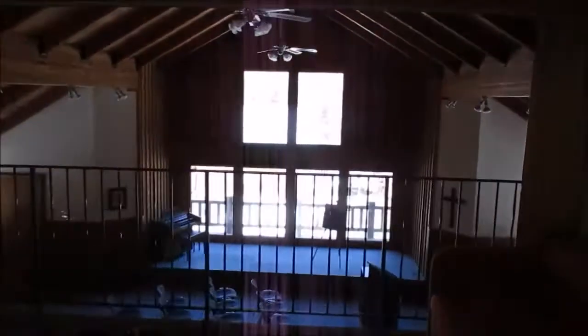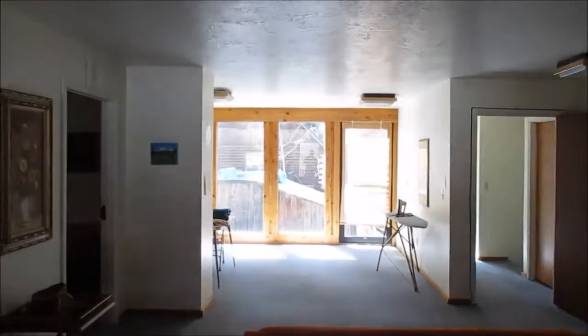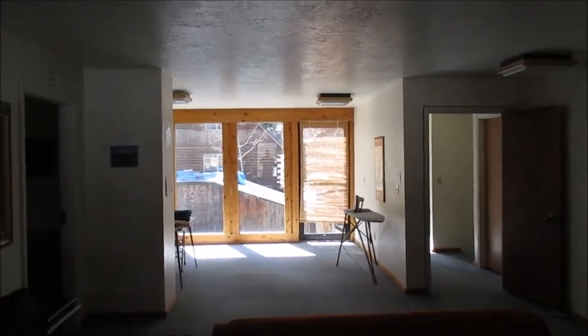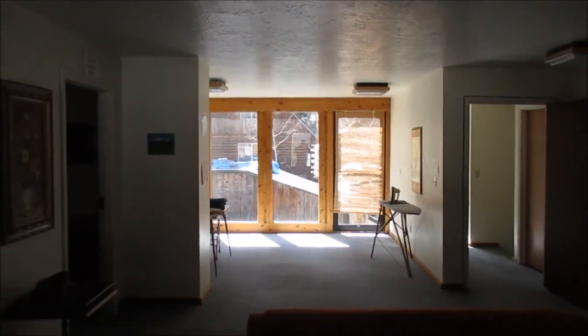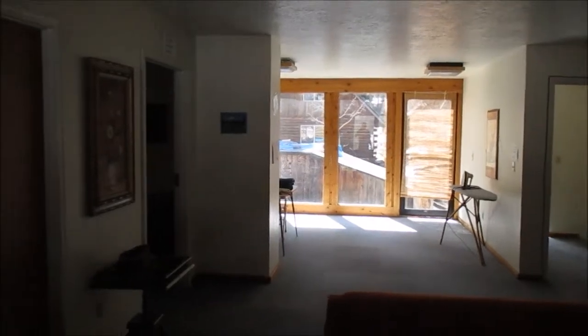And that's into the divided part that we just looked at. And here's, you've seen some film on the channel before, looking into the sanctuary from here. Anyway, this is the living area. There has been a pastor installed here twice before, and this would be really considered probably their living room, the family's living room.